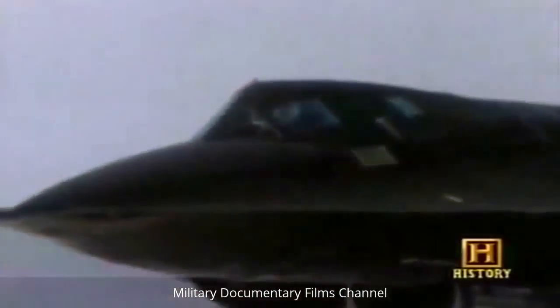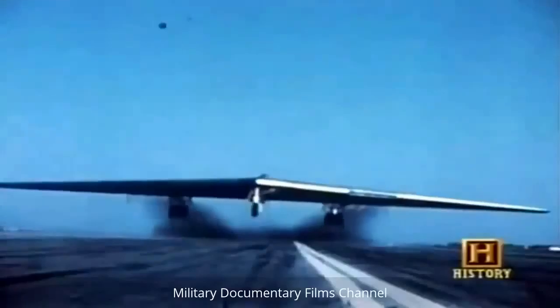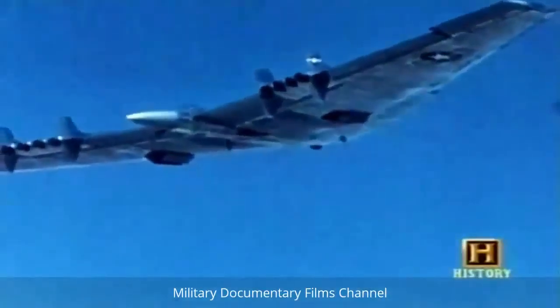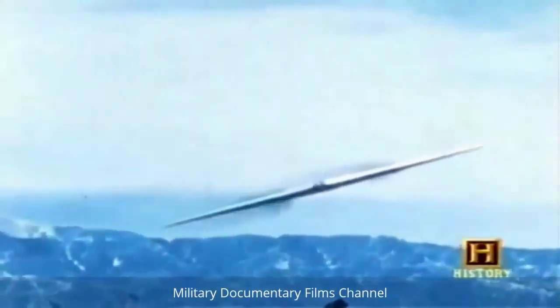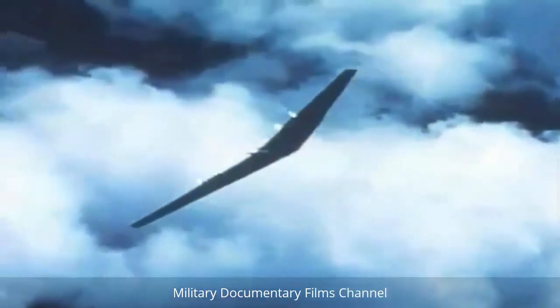Before there ever was an SR-71 Blackbird, another, even more futuristic-looking aircraft was being tested at Muroc. And this one was so far ahead of its time, it would have to wait decades before aviation technology caught up with it.